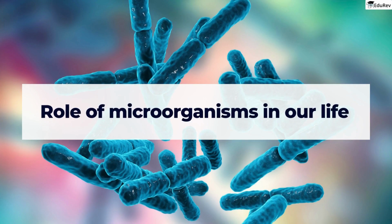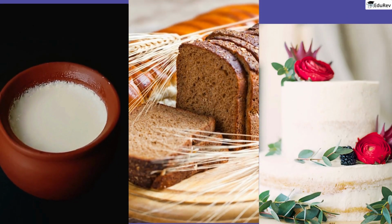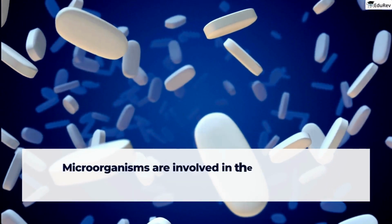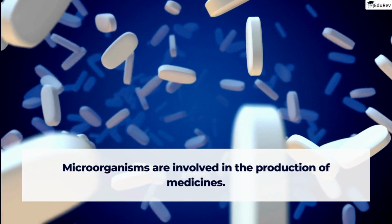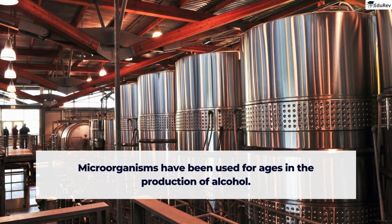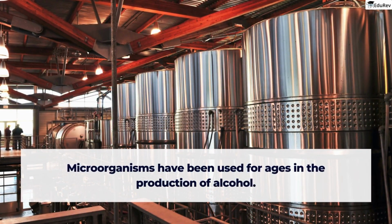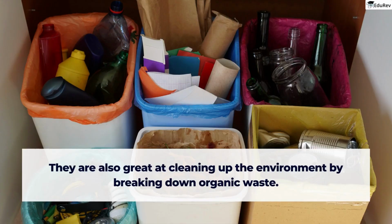Some microorganisms are our friends and bring us many benefits. These microorganisms help us make yummy curd, fluffy bread, and delicious cakes. Did you know that microorganisms are involved in the production of medicines? And here is another fascinating fact. Microorganisms have been used for ages in the production of alcohol. They are also great at cleaning up the environment by breaking down organic waste.